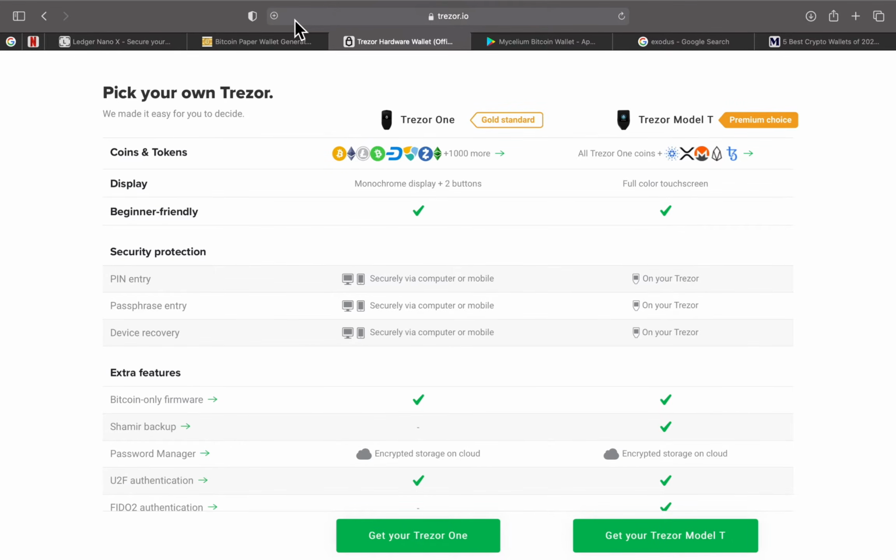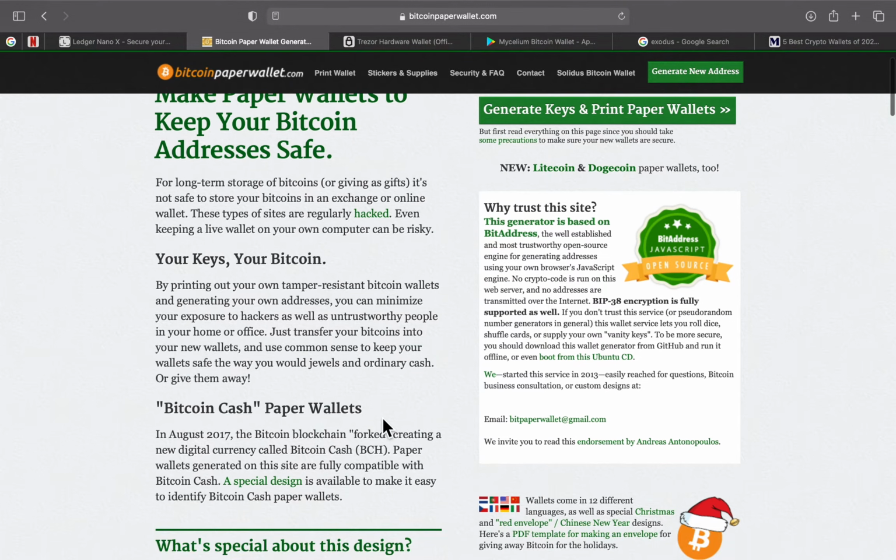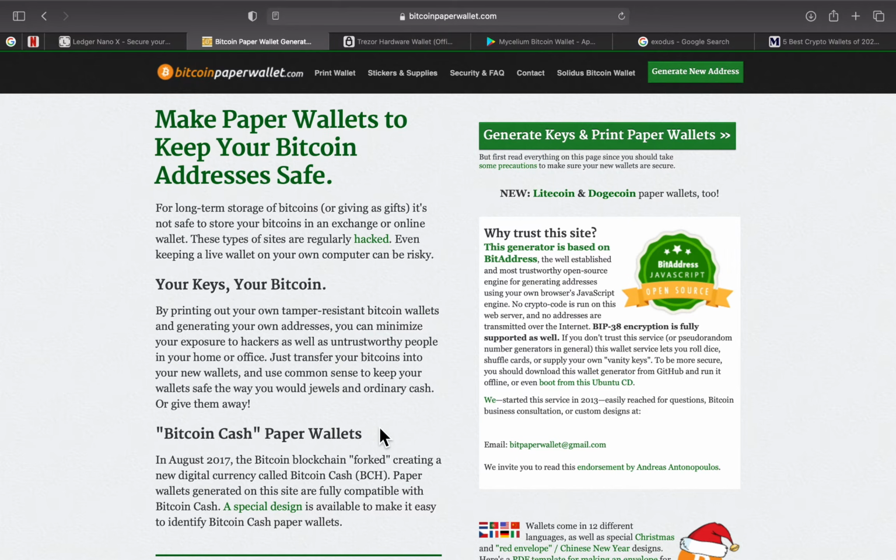And then there's another type of cold wallet, and that's called a paper wallet. So this is just this website. It's called bitcoinpaperwallet.com. If you're holding Bitcoin, what you can do with this website is generate a private key and print it, and it'll have the address and the private key associated with that address. You could send your holdings to that paper wallet, and then the private key will be safe, printed out, and physically with you. So this is pretty much just as safe, if not even safer, than hardware wallets. And I say that because with paper wallets, there is literally nothing that can happen that would compromise your holdings at all.